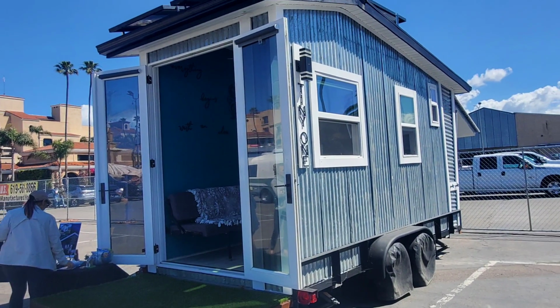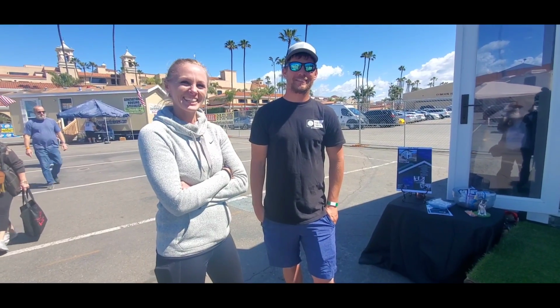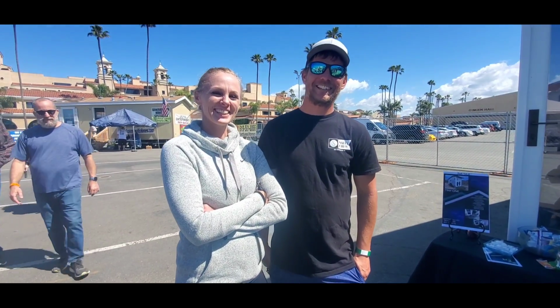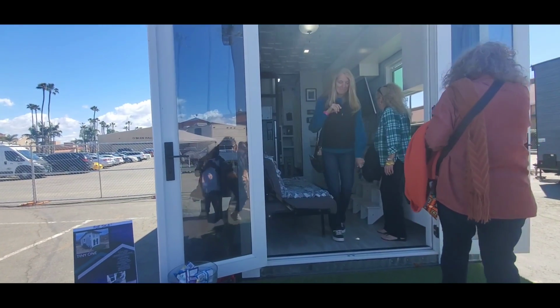Meanwhile, let's look at one of the coolest tiny houses here, and I'll introduce you to the builder. This is the builder of one of my very favorite tiny homes at this Tiny Fest. What is your name? My name is Troy. And how big is this unit? It's 90 square feet. And what does it have in it?